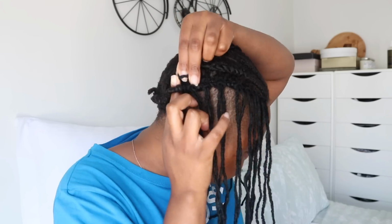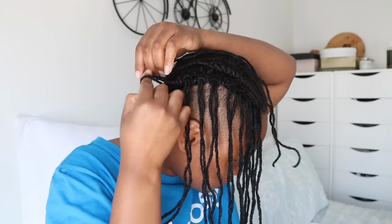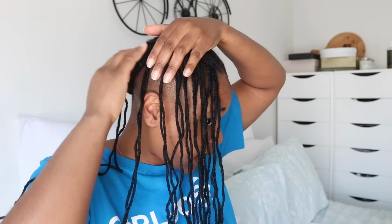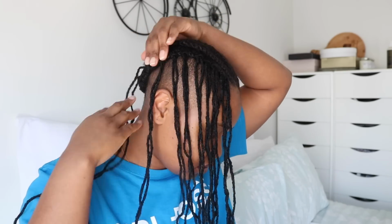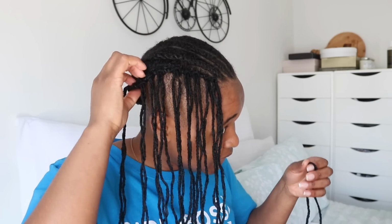So I literally stick my finger in there, I pull out the hair. There you go. Also, the gaps, I will close them closer to the time, but I just want to see how far I can go because I can't really see at the back. Do you know what I'm saying? You know what I mean?